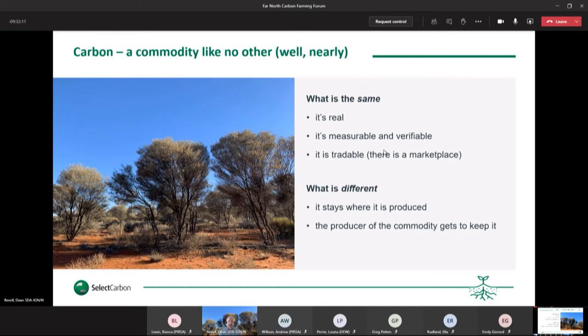If someone was selling gold or copper from a nearby mine, it's a real thing. Someone wants copper, so they buy the ore and extract the copper, or they buy the copper directly. It's measurable and verifiable. Someone doesn't sell a truckload of dirt and say, "Well, there's copper in there," and hope for the best. It's weighed, verified, measured, and tradable. There is a marketplace for that commodity to be traded. Same with your cattle. You sell a truckload of cattle, there's a number, there's a weight, you know what it is, the RFID tags are in, it's verifiable, and you can sell them, you can trade them.